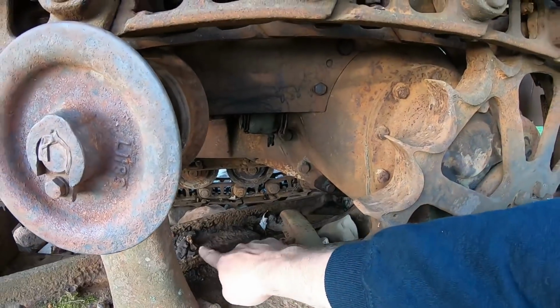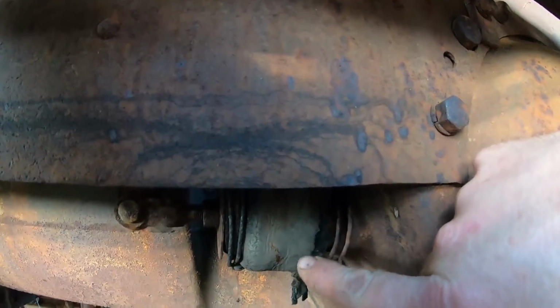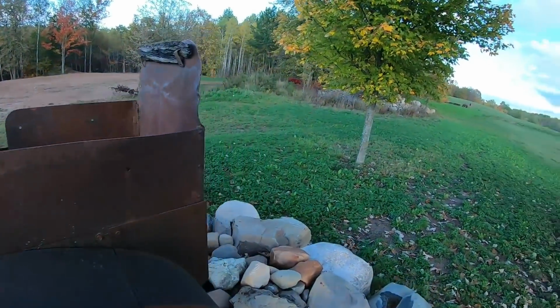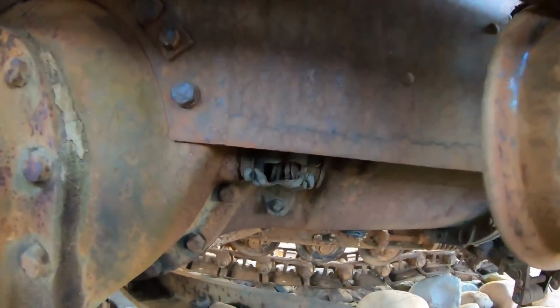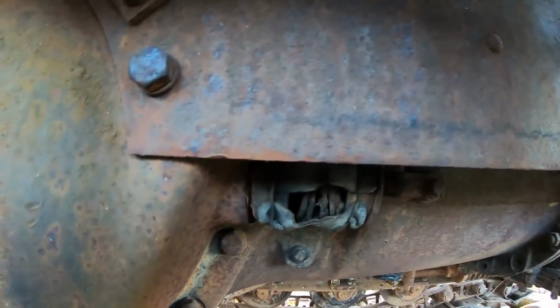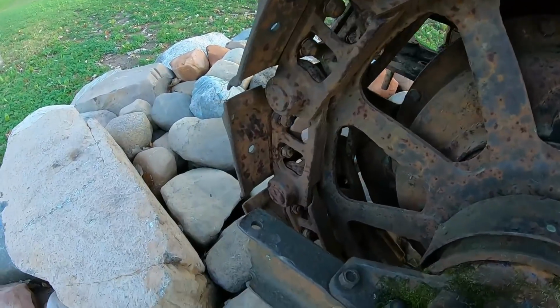There's been a lot of welding going on that diagonal brace that goes in. We still have a little bit of the leather boot left and some of the old wire clamps on the brake pedal pull linkage, and I think they were even left on the other side too, if I remember correctly. Let's just have a quick look. Yeah, a little bit of it left here. You can see some of the internal spring in there.